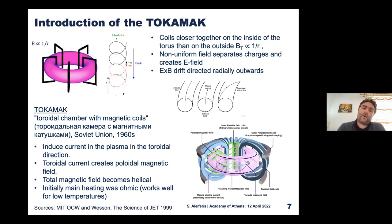So the tokamak, the idea starts in a very simple manner. Instead of having an elongated plasma, we create a torus so that there is no end to the plasma. The plasma that we have inside the torus is confined because it follows the magnetic field that is generated by the toroidal coils. However, there is a main problem in this very simple configuration. The coils are closer together on the inside of the torus than on the outside of the torus, and that creates a toroidal field, which is an inverse function of the radial axis.